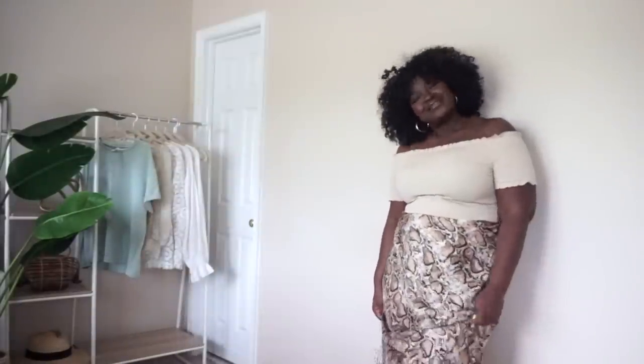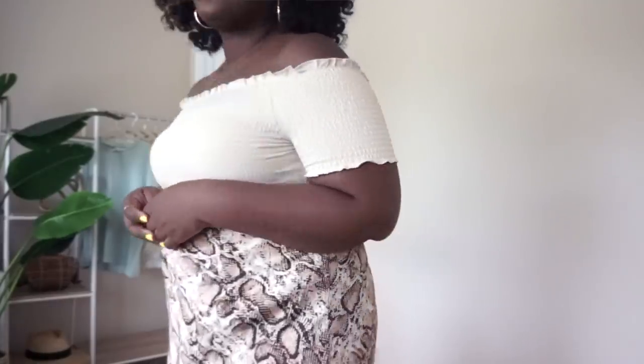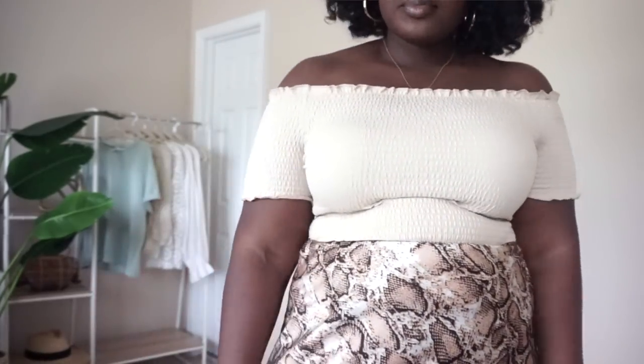That's the first thing I noticed when I saw it. This smock top really caught my eye because of the color. I knew it was going to be versatile enough to pair with all the things in my closet that I'm loving this season, from my white linen pants to my lighter colored jeans to this slip skirt. So I just knew that this top would have a lot of versatility in my wardrobe. It features this smocking detail going through the entire top. So very cute, kind of girly.